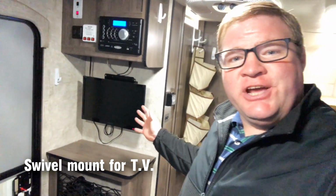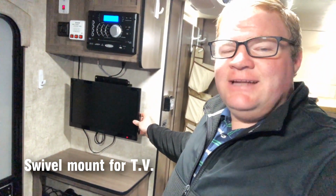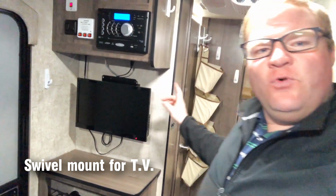Another modification that we'd like to make has to do with our television. Right now it is in a fixed position here on the wall, and it's a nice TV. It's a good size. We don't need anything huge. But what this doesn't allow is for the kids, when they are in their bunks, they cannot see the TV. And if you have kids on a rainy day, you know that sometimes it is necessary to have some indoor activities.